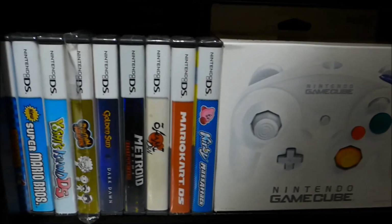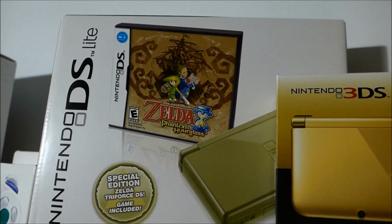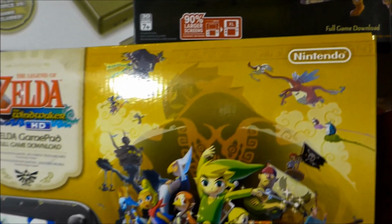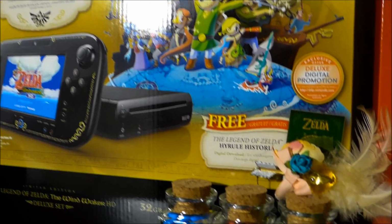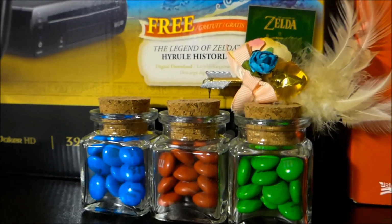Here we have, moving on, my Nintendo DS collection. Not that much, but I'm proud of what I have. Here moving upward is my Zelda collection. You can see various editions that were added recently, such as the Nintendo 3DS XL, the Link Between Worlds bundle, and here is the Wind Waker HD bundle as well.